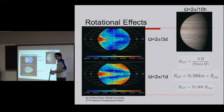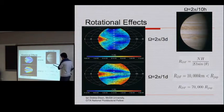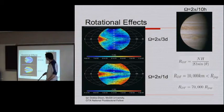So if you calculate a characteristic number for this kind of flow, which is the Rossby deformation radius, which basically tells you the scale of jets and bands, you can see that omega is much different for these objects. For Jupiter, the deformation radius is much smaller than its radius, while due to increased scale heights and decreased rotation rates, the deformation radius for these objects is much larger. It's on the order of the planetary radius, so you can only get a few jets. This is behavior that I see, and I also see it in the primitive equation models as well.